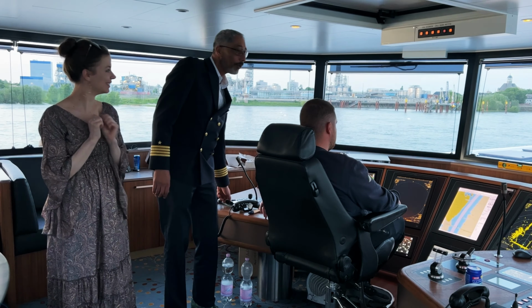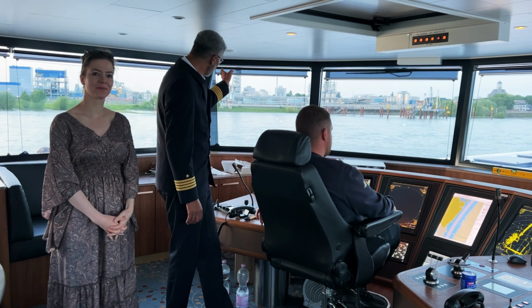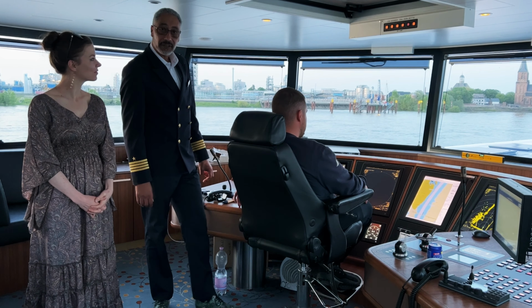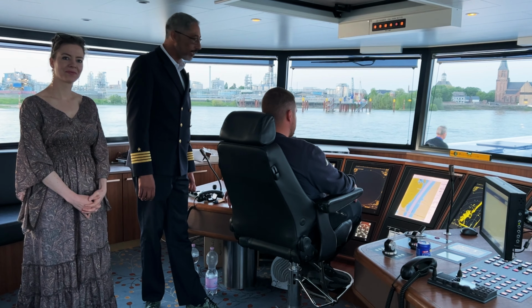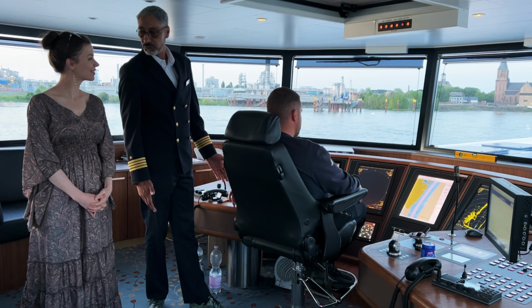Yeah, no problem. We are now crossing the border from Holland to Germany. This little town here is called Emmerich, and we are at Rhine kilometer 853, and we need about 110 kilometers, and then we are at our final destination, Düsseldorf, where we will be tomorrow morning around 6 o'clock.